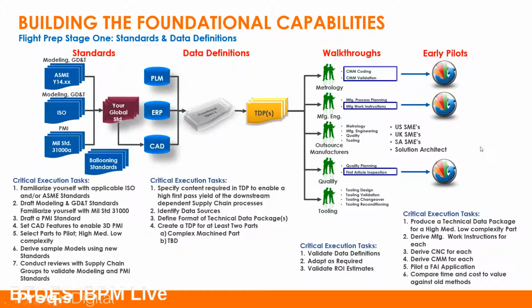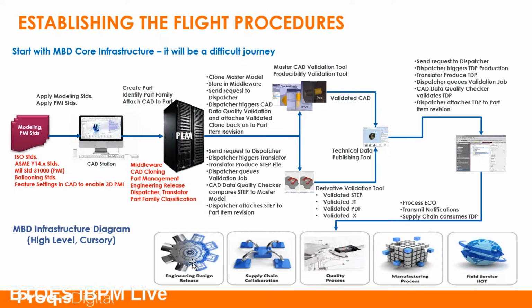So, establishing the flight procedures, there is a very high level picture here of the process. What is the core infrastructure that you have to build? So you have to have modeling standards. You're going to have to exploit PLM extensively. And you're going to have to add some technology, very likely, to PLM.